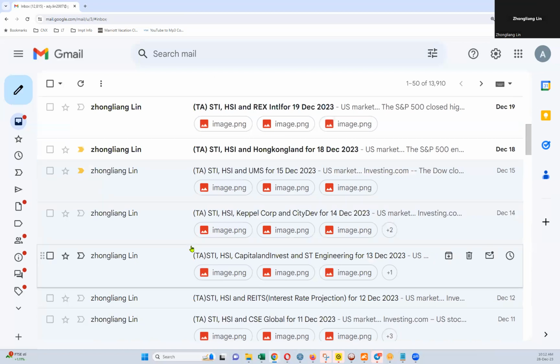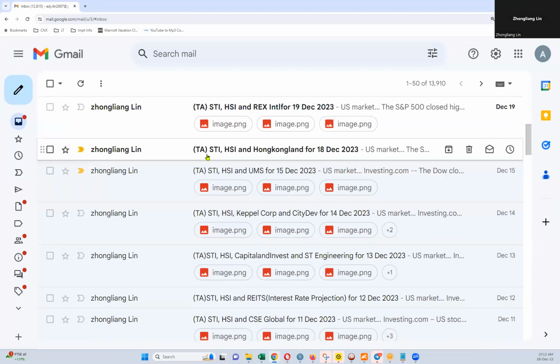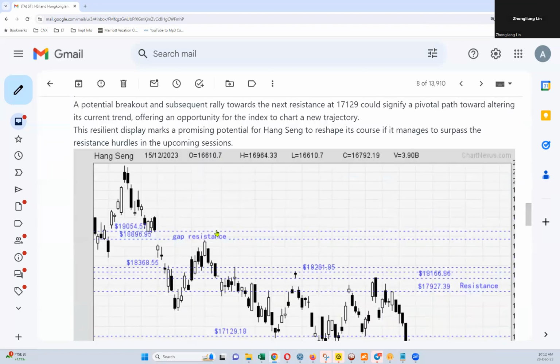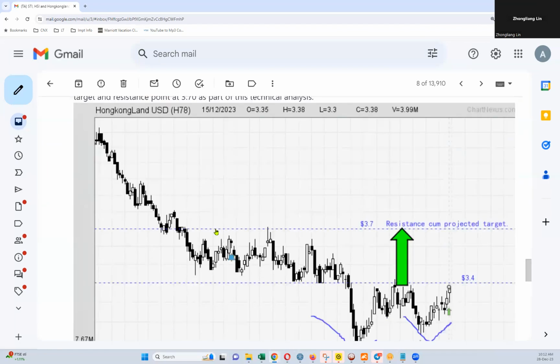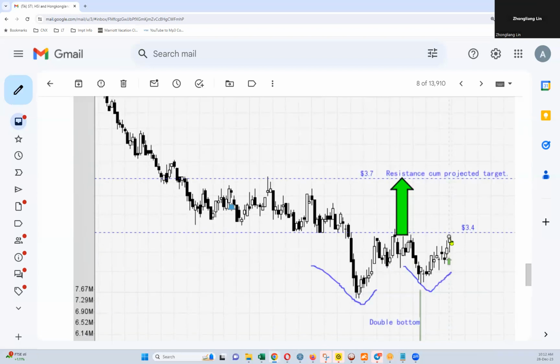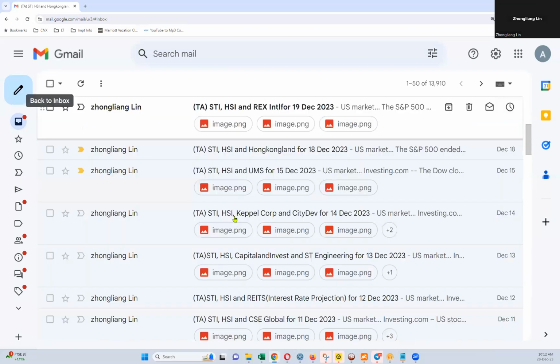Then I have this Hong Kong Land. We have the chart here where the resistance at 340 has to break, and then the projected target is 370. This is a double bottom formation. As you will remember, a double bottom formation is a trend reversal pattern if the counter can break out successfully.